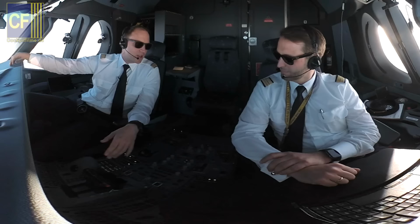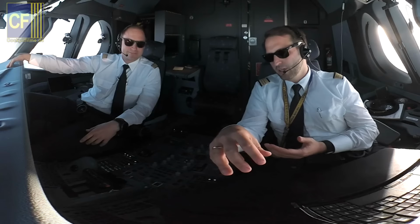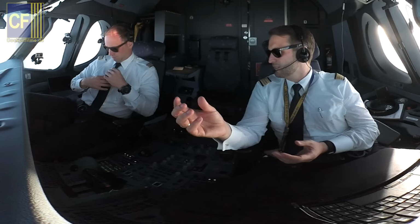Between dual hydraulic, most of all hydraulic, exactly, and electric. So this was one of the big advances of the 350. On the 340, 330, and even on the 380, if you have a dual hydraulic or an emergency electrical problem, you cannot use the autopilot. So one of the two pilots is very focused just on flying the aircraft and keeping it in the air.